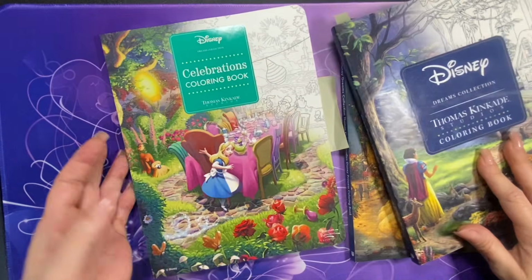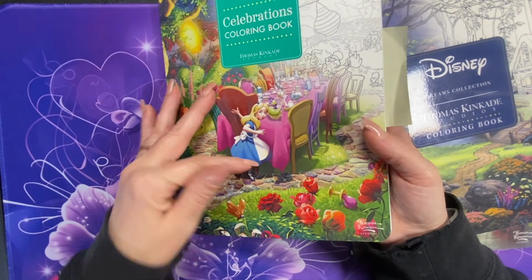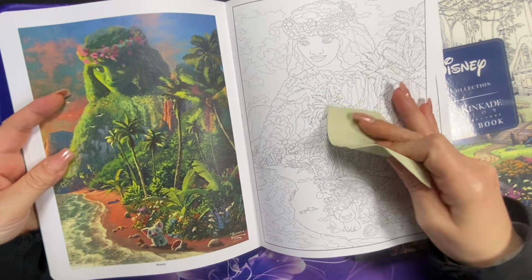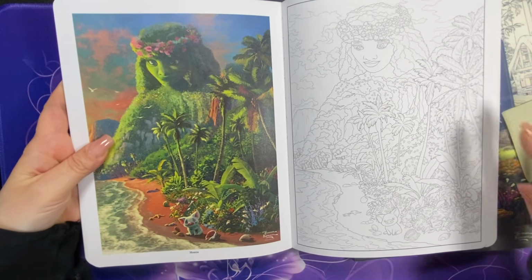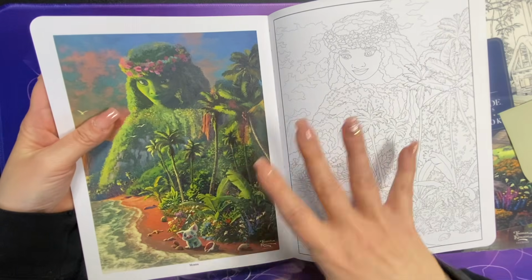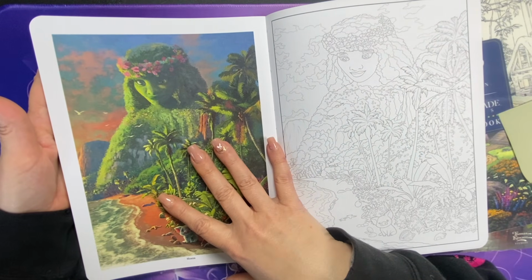And then this is the newest one that I have, the one with Alice in Wonderland on the front. And I do have a page marked that I want to do. And I don't know what movie this is from because I'm not privy on Disney. I just like the art. But this one looks like it would be the easiest one.